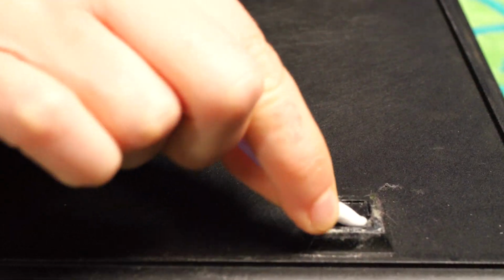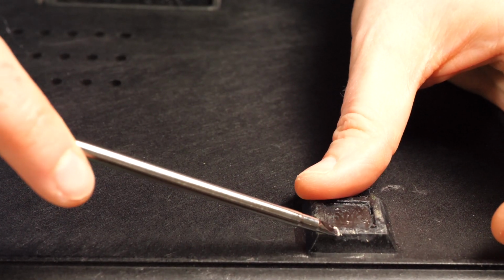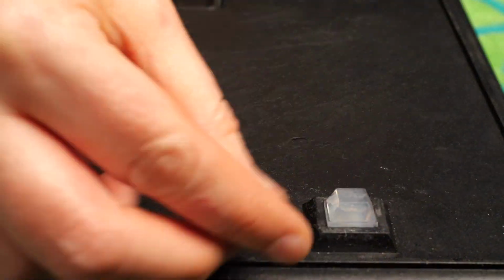The other thing that melted were the feet. So I spent some time scraping off and cleaning them as best as I could, and used these simple bumper pads I found in my local hardware store. They're a surprisingly good fit.